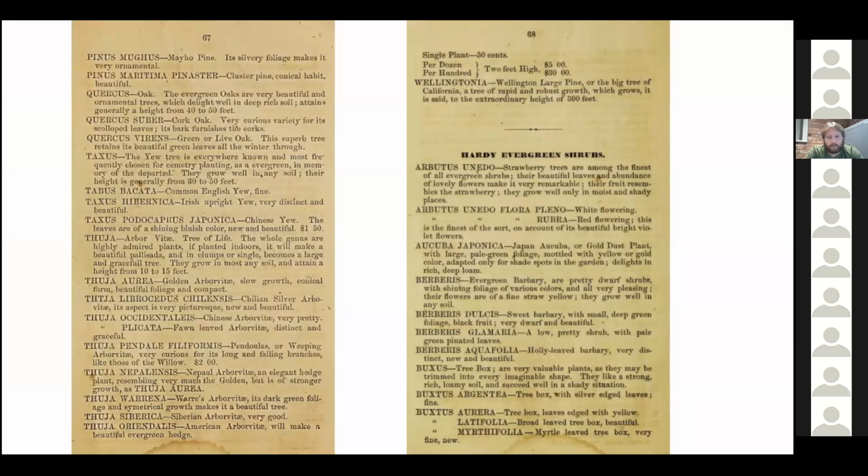Here's sort of getting through the conclusion of that evergreen tree section. A couple of pines. A number of taxus, right? Also something very interesting you don't see a lot of, but we do manage with a few taxus still. And you'll see here on the last part of the section, Wellingtonia mentioned.